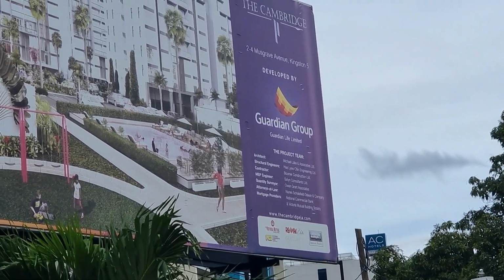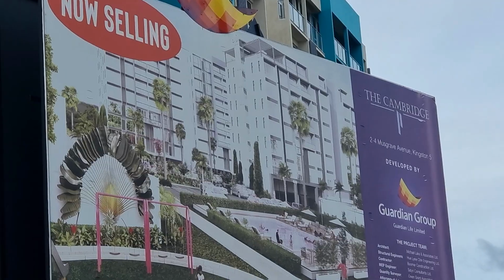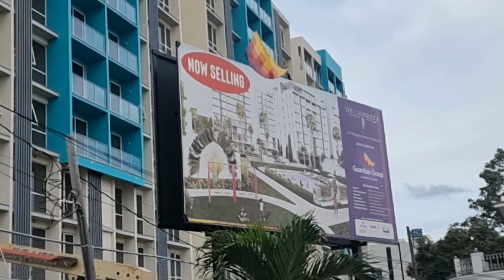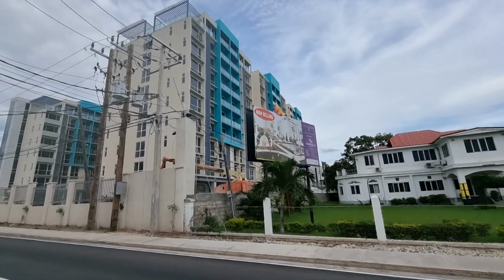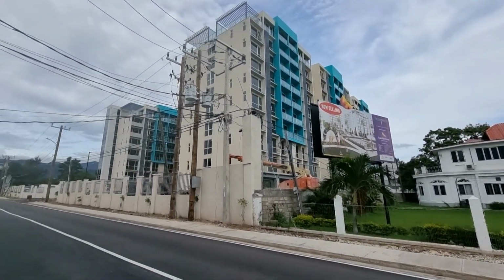This is a billboard showing what it should look like when it's finished. Still not yet finished. I think they're close to the finish now though. Not sure if everything is sold out already, but it has taken some time.